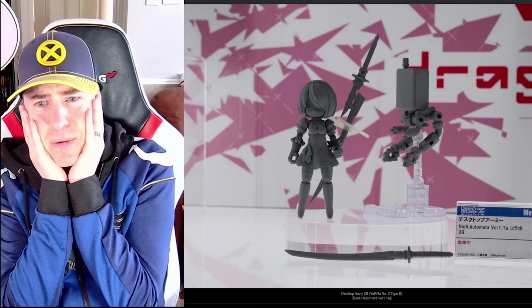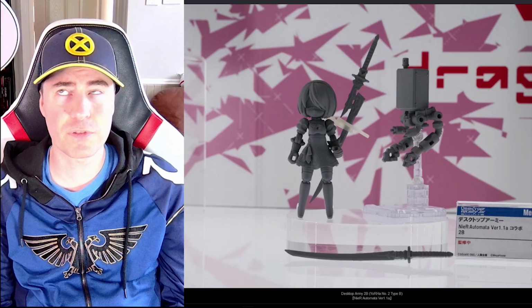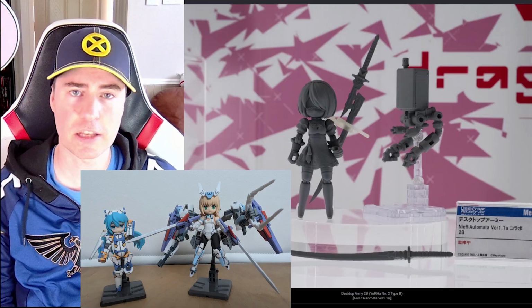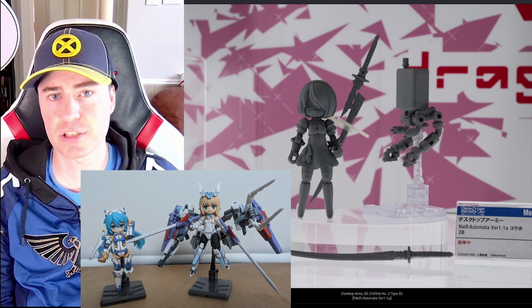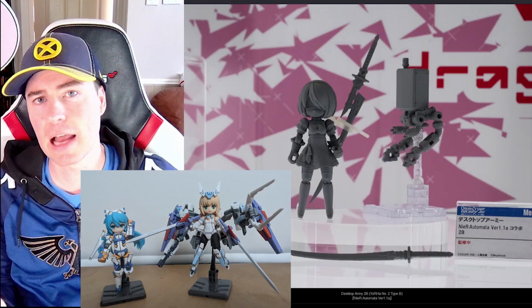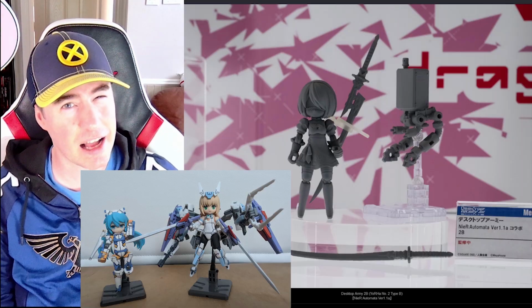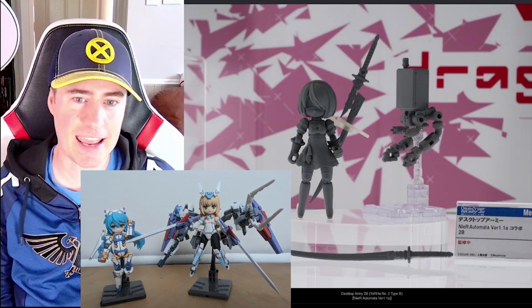Oh, Desktop Army. This is so cool. My one dilemma with Desktop Army is that if you ever want it to look as nice as it does in all the photos, you have to put in the work, and you definitely have to add tons of paint applications yourself. I have a few, I built them, painted them, they look nice, but it's so much work for someone that just doesn't have a lot of free time. Unfortunately, I can't keep collecting them.